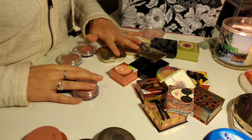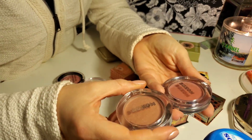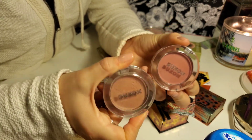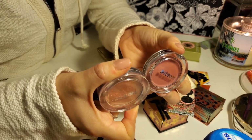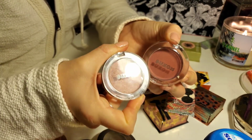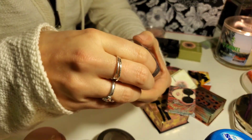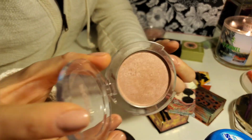We'll just go through my smaller blushes since I'm just thinking about them. These two by Buxom, okay, these are the primer infused blushes, and it's part of the Wanderlust collection. This one is in the shade Seychelles. This one is in the shade Dolly Seychelles. I use this almost on the daily.